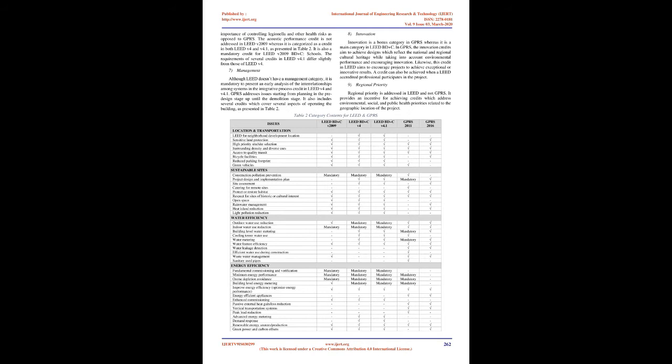Indoor environmental quality. Minimum indoor air quality performance: mandatory. Tobacco smoke control: mandatory. Enhanced indoor air quality strategies. Control of Legionella, other health risks, and pollutants: mandatory. Low-emitting materials.